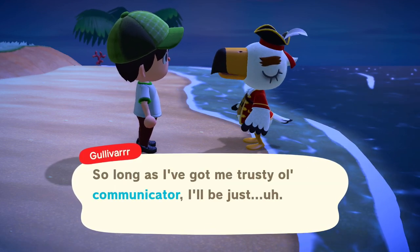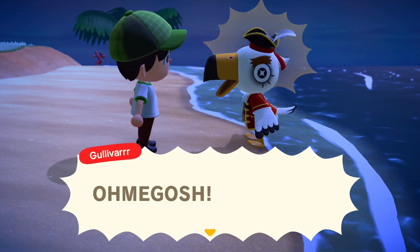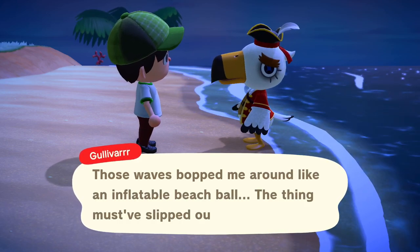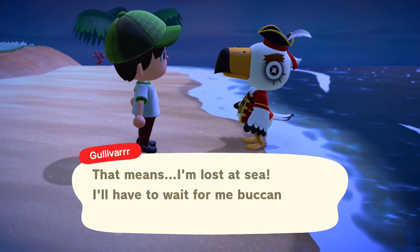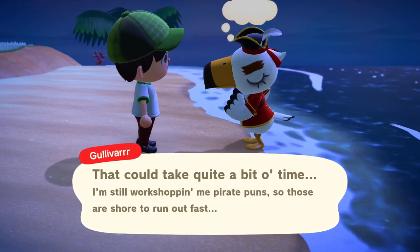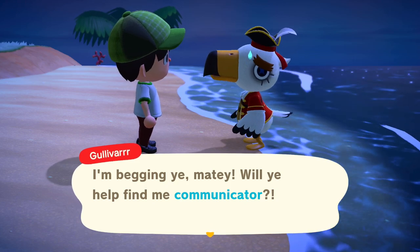So long as I have me trusty old communicator, I'll just... Oh my gosh! Me trusty communicator has gone and vanished. Arr. Those waves bopped me around like an inflatable beach ball. The thing must have slipped out of me pocket. That means I'm lost at sea. I'll have to wait for me buccaneer buddies to find me on their own. That could take quite a bit of time. I'm still workshopping me pirate puns, so those are sure to run out fast. I'm begging you, matey, will you help me find me communicator?